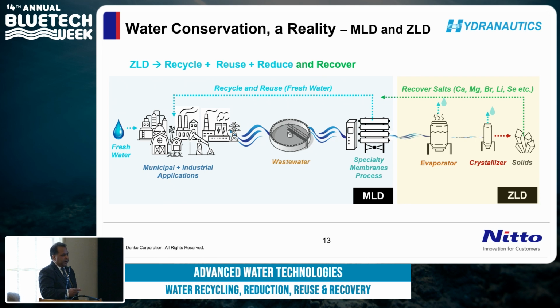And as Eric was alluding to in the morning, if you have designed your MLD the right way, you can have OPEX and CAPEX benefit because the downstream thermal equipment can be reduced, in terms of the sizing and the energy consumption. So there's an inherent life cycle cost and value when you consider MLD and ZLD. So that's what I was saying: recycle, reuse, reduce, but also recover.